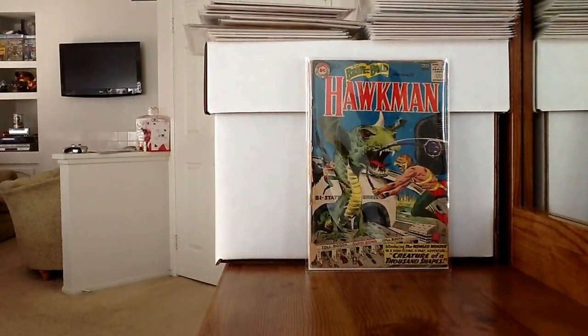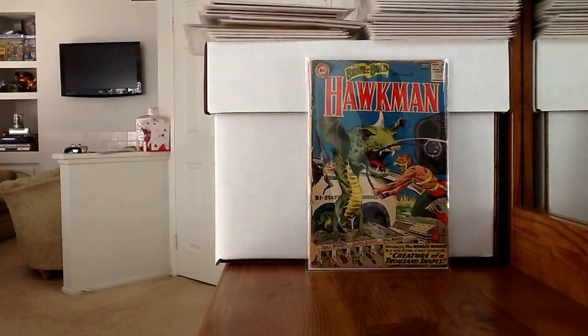But for the price I got it for, really, really good deal. It's Brave and the Bold 34, first Silver Age appearance of Hawkman and Hawkgirl, and we all know this book is really pricey, super pricey. So I'm just glad to have it.